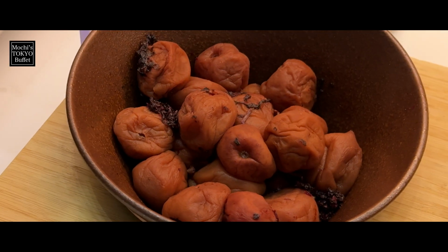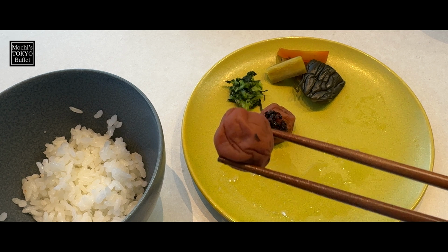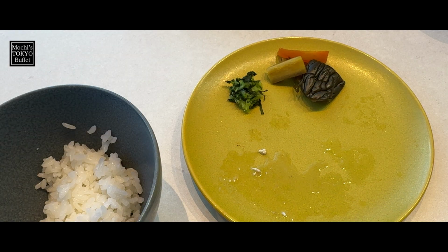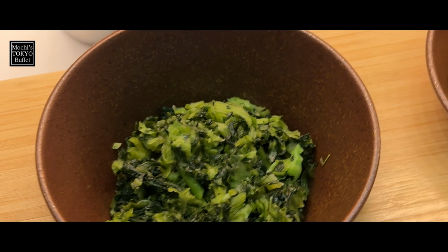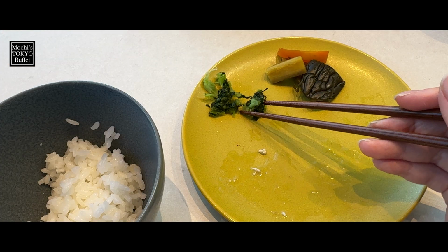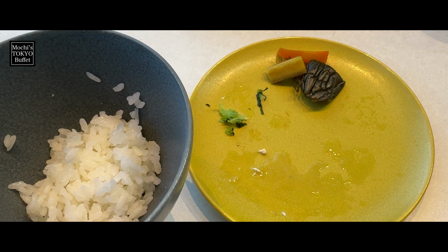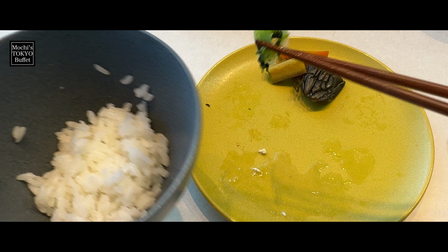Pickled plum. Pickled plums are a breakfast staple. The katsubushi dried bonito flakes flavor adds both a tangy and savory element, perfect for cleansing the palate. Takana pickles. These had a nice crunchy texture and a refreshing flavor. They're light yet flavorful, great as a rice companion.